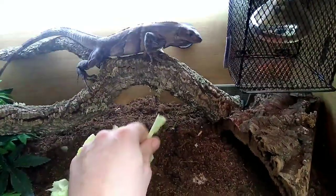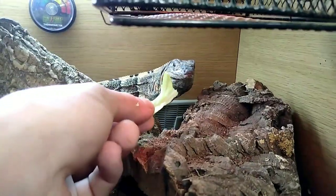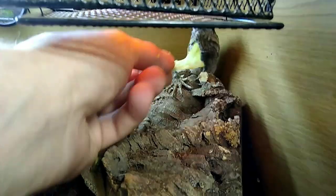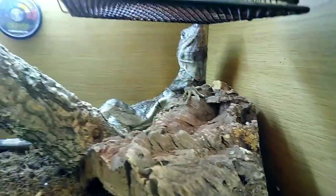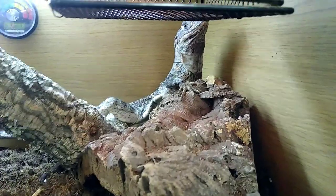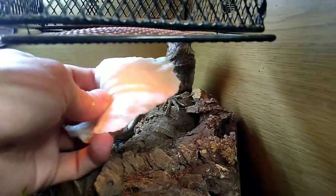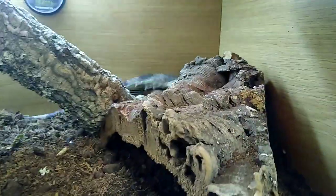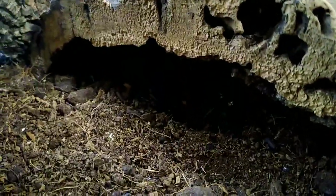Mate, do you want some veg? I'll try some veggies. Veggies? Veggies. Oh, veggies. Oh, we loves the veggies. We loves it, don't we, sir? What's this? But even more. No? Did I scare you a little bit? Is that what it is? You want to be under there? Do you feel a bit safer? A bit safer under there.